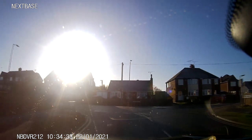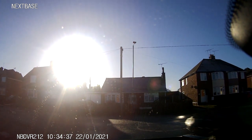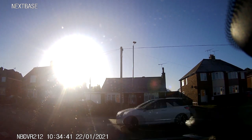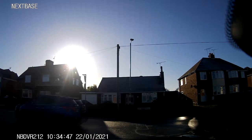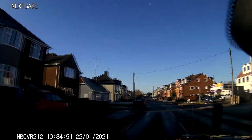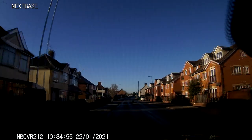Now we're on East End Road. I went into Ensors for my morning walk, actually, because there won't be many people around there this time, and it's a lovely morning. So I shall go a little walk round Ensors.